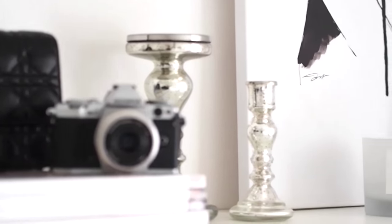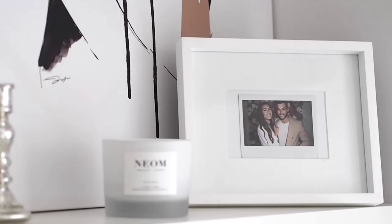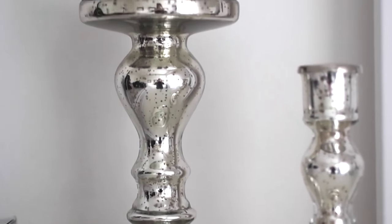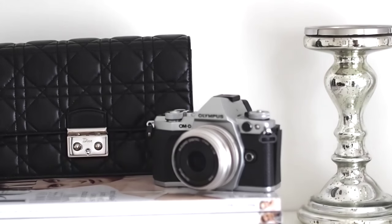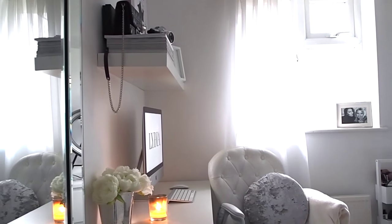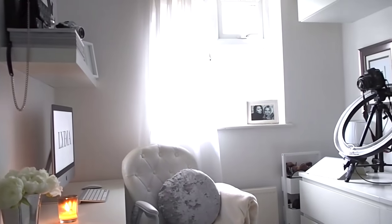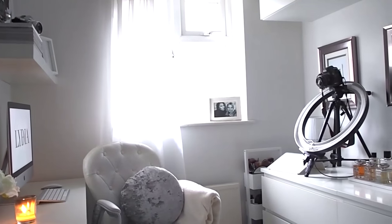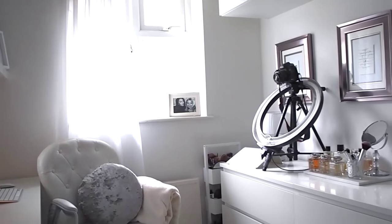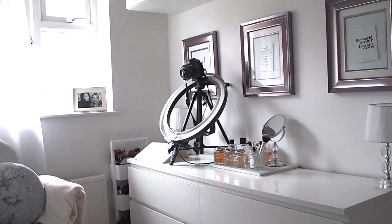The shelf above my desk is where I feel like I got to really inject my personality into the room, so I've got pictures that mean a lot to me and candles and ornaments, as well as some fashion magazines and a handbag. As much as I wanted my office to look like it fell straight off of Pinterest, it did have to be functional as well as calming for me, because I can get quite stressed.